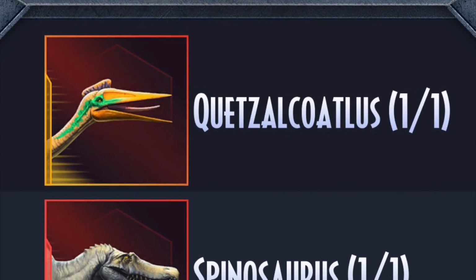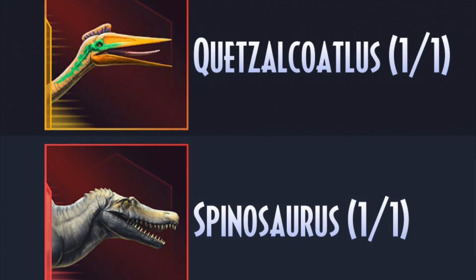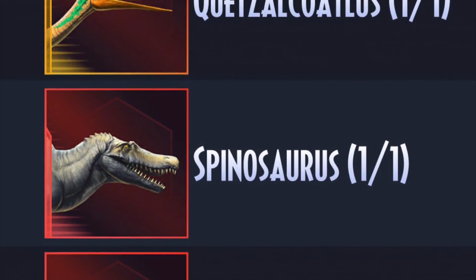Quetzalcoatlus, obviously we've known about this one as well via the reveal at Jurassic Outpost. Here it is in the app. Spinosaurus, sorry about that. Battle Damage Spinosaurus.